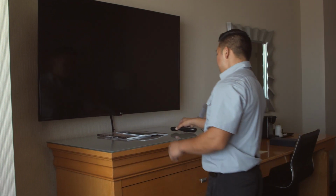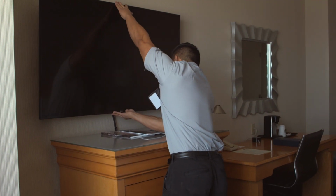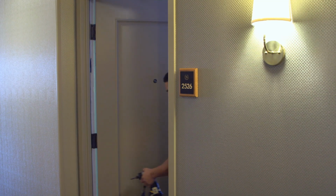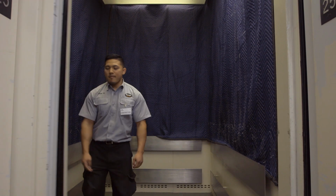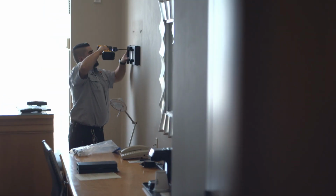I want to make sure that we remain as ninjas navigating through their hotel. I want them to know that we started on one day, we finished early, and they never saw us doing it. They're very efficient. They do it quietly without impacting any guests, and they do it very quickly. It's just a seamless solution for the customer.